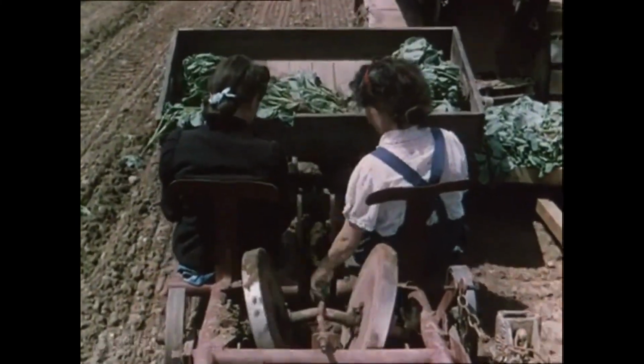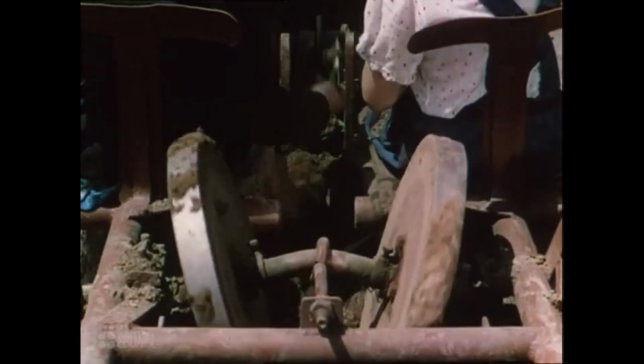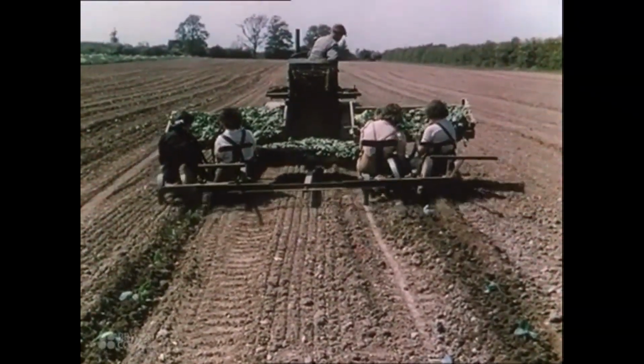It makes the drill as it moves across the field, and then a pair of wheels at the back press down the soil round the roots of the plants after they have been dropped into the drill.